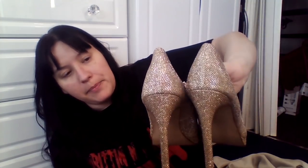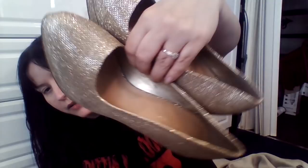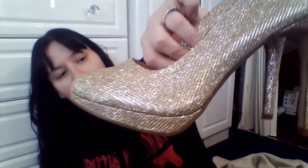Look at these bling bling shoes from New Look. Look, they're from New Look. See that? New Look. Wow. They're just gorgeous. I wish I could walk in high heels, seriously. So they're gold, they're sparkly glitter, and they're lovely. Very high heels. Wow. That is really high, isn't it? So yeah, from New Look.